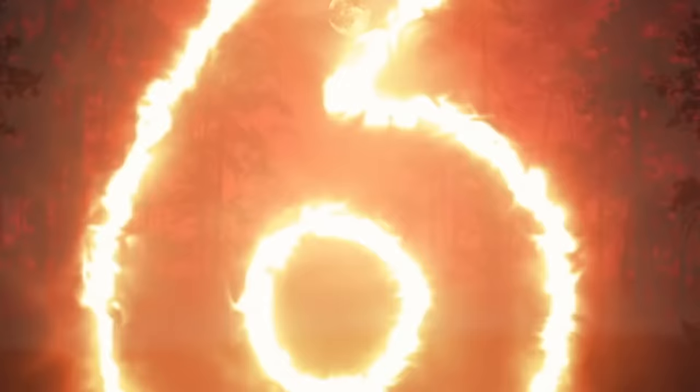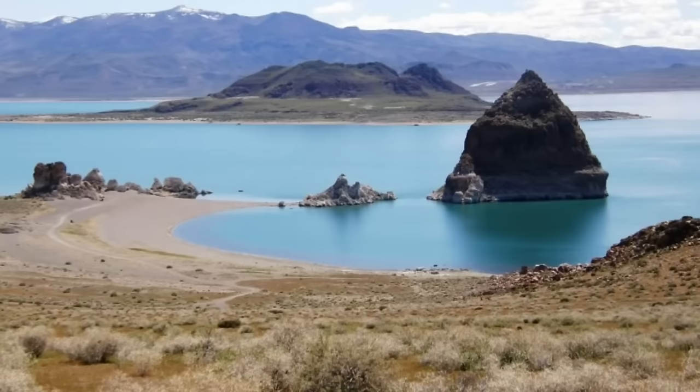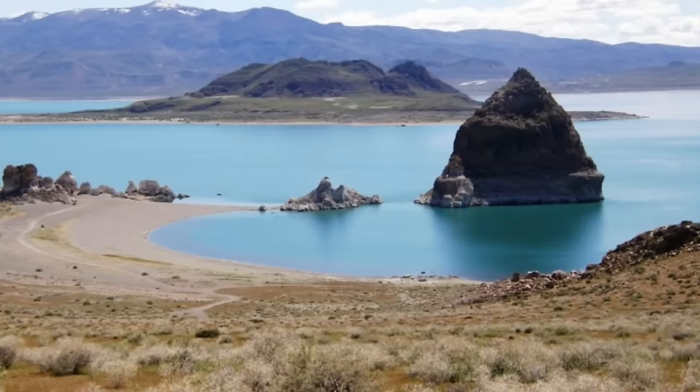In our number 6 spot, we have Pyramid Lake. Clearly, there is a theme here with the triangles. Near Reno, in the Paiute Reservation in Nevada, there is a lake that is known as Pyramid Lake that was apparently named after a pyramid-shaped rock formation in it. This area has a very known story about two men that were at this lake and then mysteriously disappeared without a trace. Could this be perhaps that around the pyramid-shaped rocks is a gateway to another place?